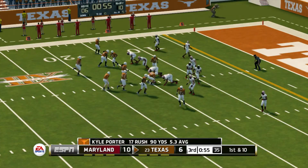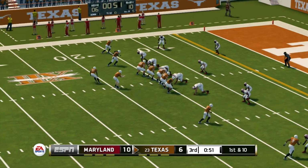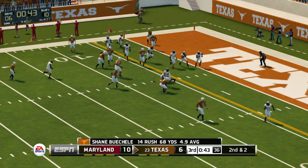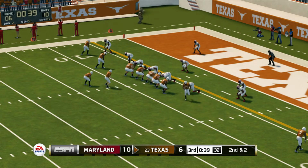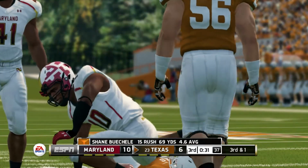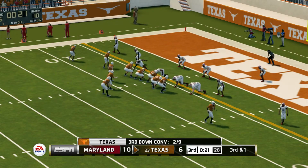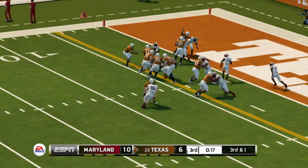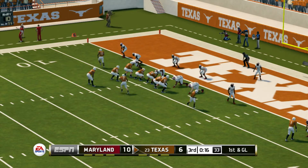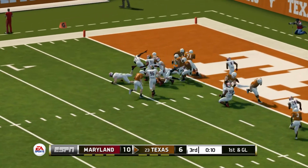First down. To about the 7. Brought down right around the 6-yard line. Short yardage situation here. It's 3rd and 1. Tight right. Right. Tackle made at the 3. Tackle at the 1-yard line.